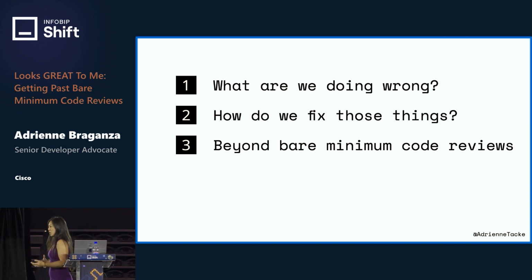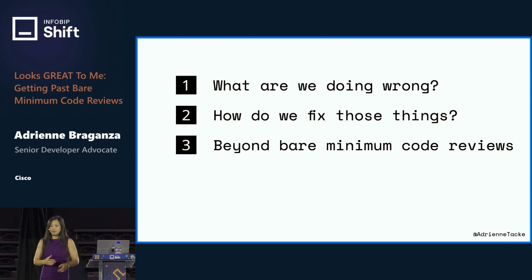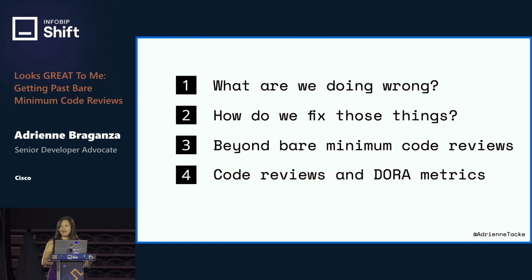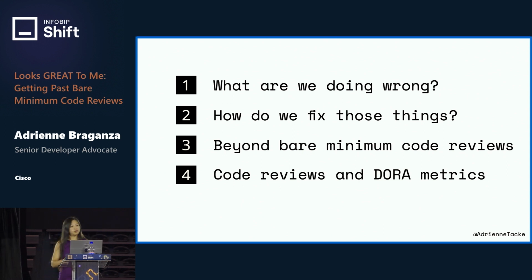We're going to go beyond bare minimum code reviews. So once I tell you what we're doing wrong and how to fix them, those are the bare minimum things, but we want to make them better. We want to not be good, we want to be great. And by the end, we're going to tie all of this back to some DORA metrics, which if you're unfamiliar with it, I'll go over them very quickly at the end.